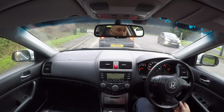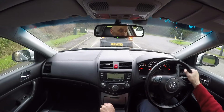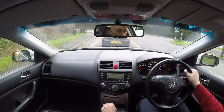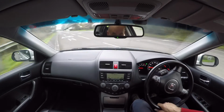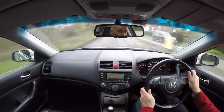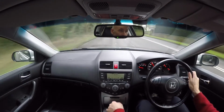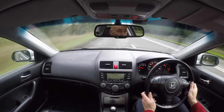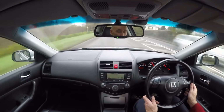So starting with the engine, obviously this is a CTDi diesel engine. Starts absolutely instantly, very quiet, very smooth, no warning lights on clearly, operating temperature a third of the way up the gauge, which is exactly where you want to see it on a Honda car. But what you notice immediately driving the car is just how smooth and crisp this engine actually is. It feels just factory fresh, it really does. It's wonderfully refined. It's a beautiful engine anyway, they always were, but wow, this is a fantastic example.